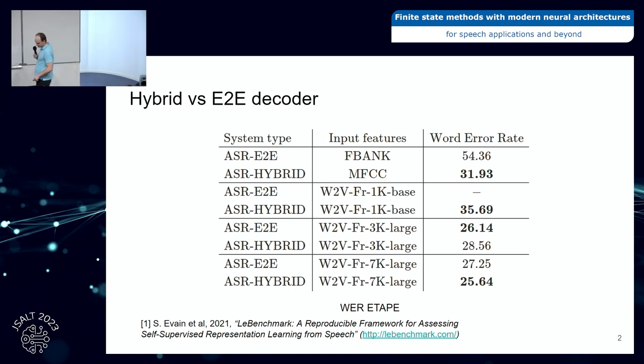And if you look at it, you realize that the word error rate is far from validating the assumption that end-to-end systems are always consistently better. If you look at the classical benchmark, the gap is actually huge, and even after a lot of effort putting in a lot of pre-trained systems and a lot of training data, at the end of the day you still get a better system with a hybrid approach. At this point, you may say, well, this guy is not serious, he's not doing ASR on LibriSpeech. Okay, point taken, but we can look at something different.